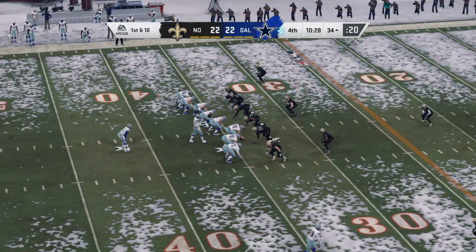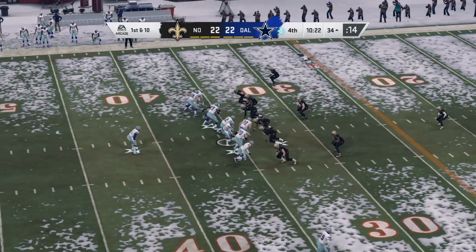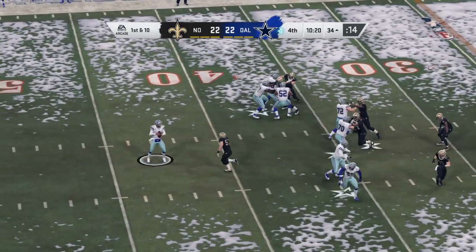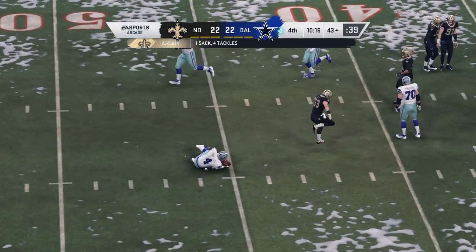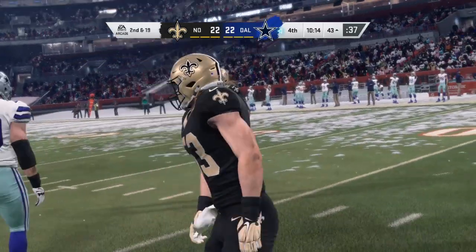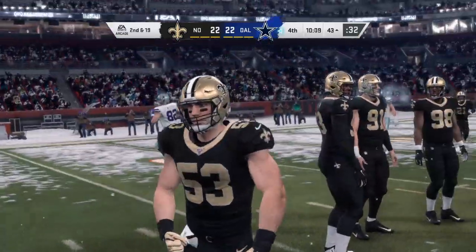From the 34 now, here's 1st and 10. Watch the screen. On play action, Prescott. Blitz coming, and down he goes. A.J. Klein came in there hard on the blitz and got him down 9 yards behind the line of scrimmage.